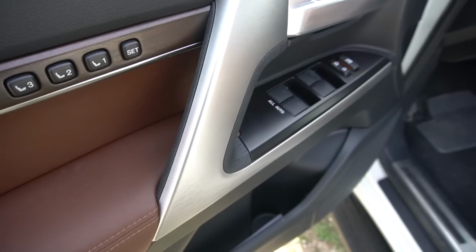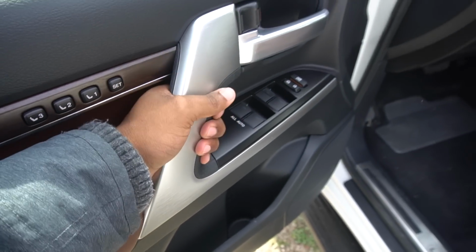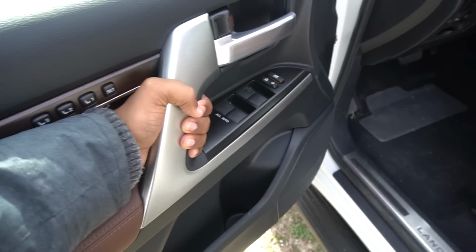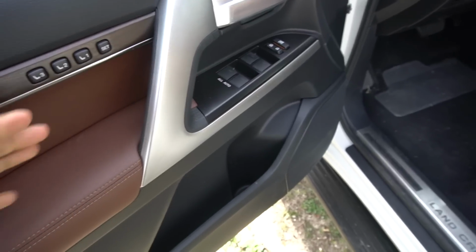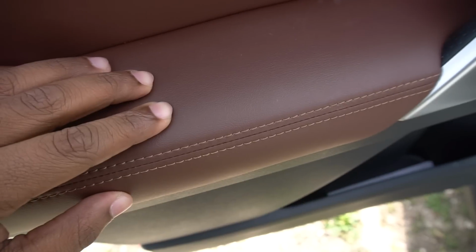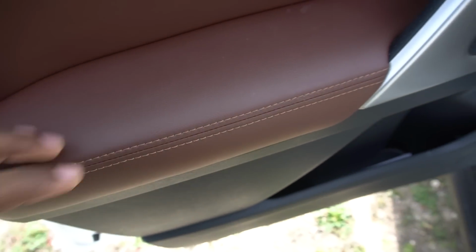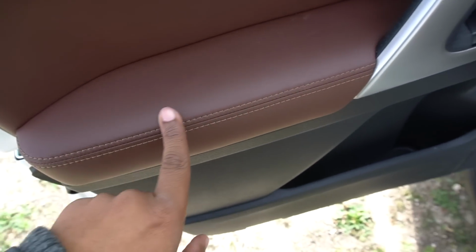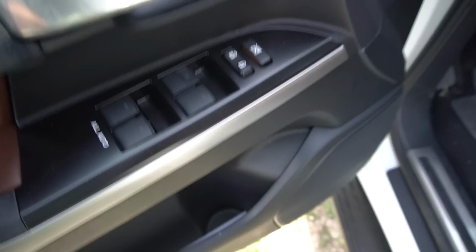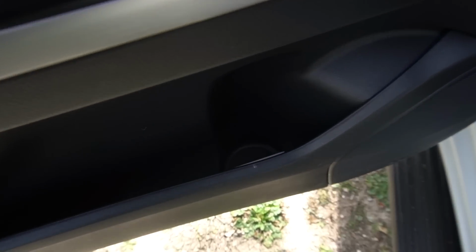Really nice. Now the leather behind here is going to be perforated leather, and this handle is probably one of the sturdiest handles I've ever felt. It's pretty insane. You also have this really soft leather here. I mean, seriously, it is just ridiculously soft. Little contrast stitching right there. All of your window, door locks. A little bit of cubby space down here.